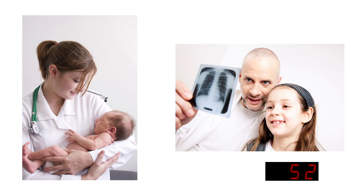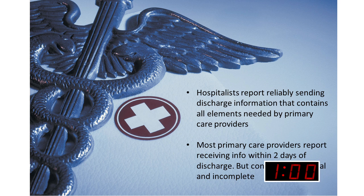The Accreditation Council for Graduate Medical Education requires that residents be involved in QI activities. The American Board of Medical Specialties has similar requirements for physicians in practice. In a survey by the Value in Inpatient Pediatrics Network, most hospitalists said that they reliably send discharge information and that it contains all elements needed by primary care physicians.